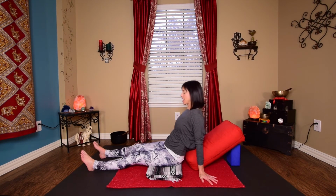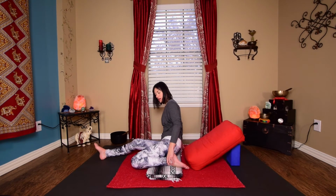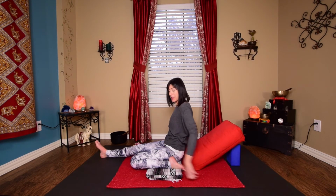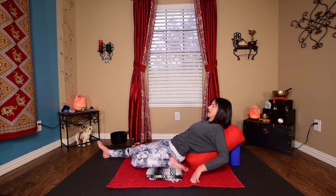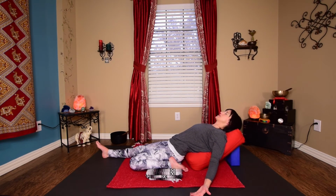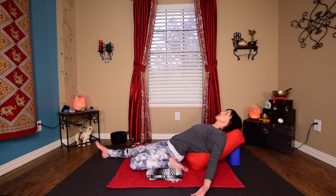Then we're going to switch sides. So taking that left leg back behind you, heel on the outside of the hip or right underneath it for some people. Right leg out straight or bent. Make your way back. Here again, tuck your shoulder blades underneath, palms out to the side, facing up. So give you just a little bit more chest opening across the front, helping the lung meridians as well.